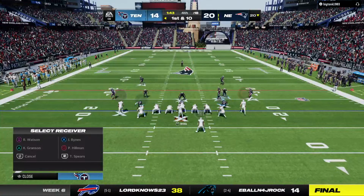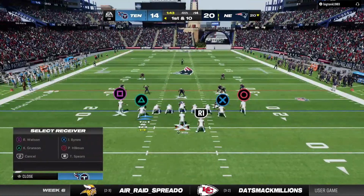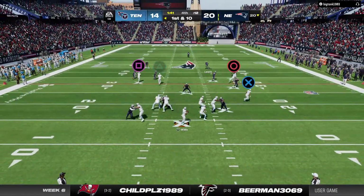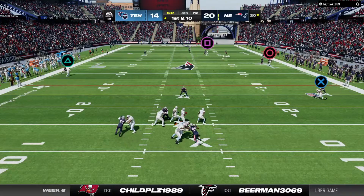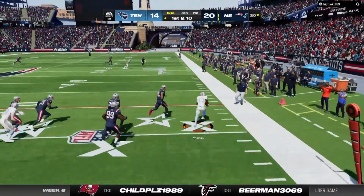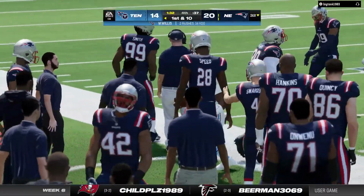This is 1st and 10. 19 tight. Here's Willis. Escaping the pressure right. And he'll have this past the 30 prior to going out of bounds.